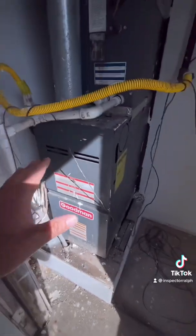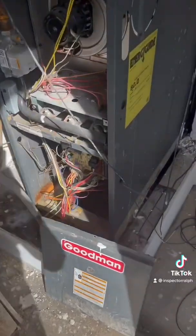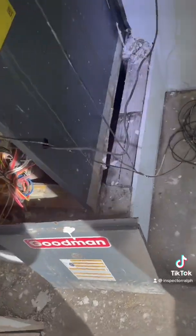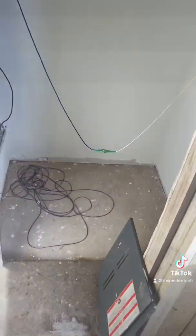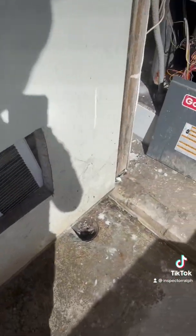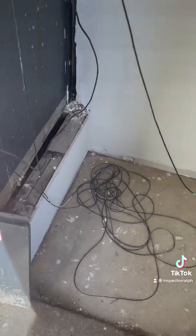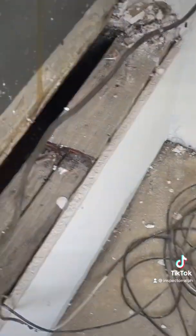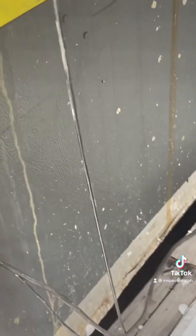So let's take this cover off and see what's inside. All right, so we got the cover off this system. Let's look at a couple things. First and foremost, this. That air is being pulled from this room, or the exterior in this case, because it's a gas furnace, so we need some combustion air, right? So that's pulling all of this air and moisture from here on the outside once this is sealed up.